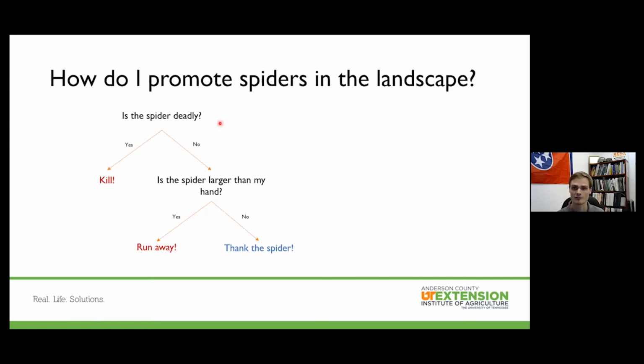First thing here, if we can follow this yes-no chart: is the spider deadly? So is it a black widow or a brown recluse? Yes: safely eliminate it from your house area. No? All right, great. Let's get to step number 2. Is the spider larger than my hand? Run away. I don't know what spider could be larger than your hand unless you're out in the southwestern United States. That might be its range. Run away. No, we'll try to handle that. Don't run away. It's okay. Never be afraid of spiders.